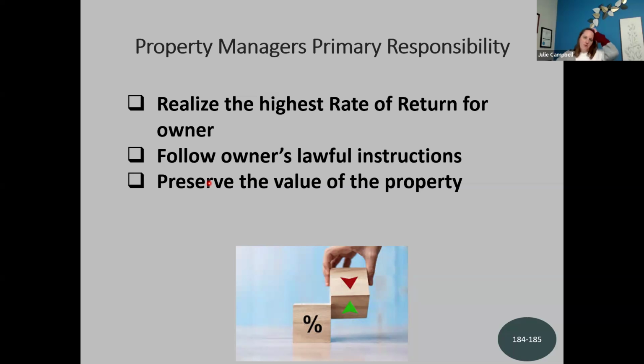What do y'all think about a property manager? What do you think happens to their reputation if they're not managing the property, if they're not caring for the property? Do you think word like that gets out quickly? And we know how social media works, right?